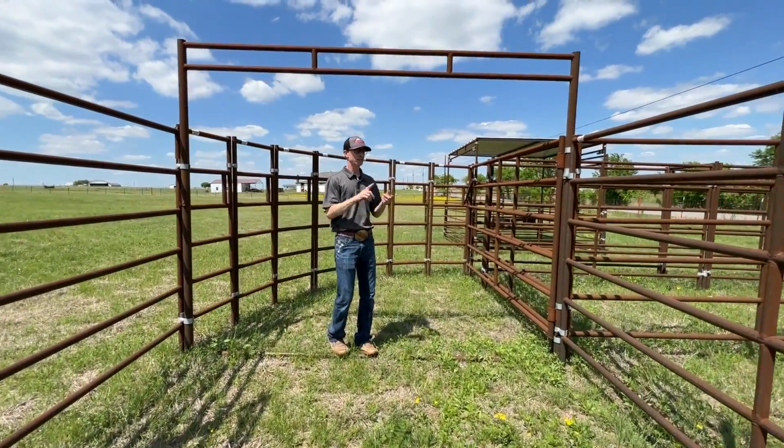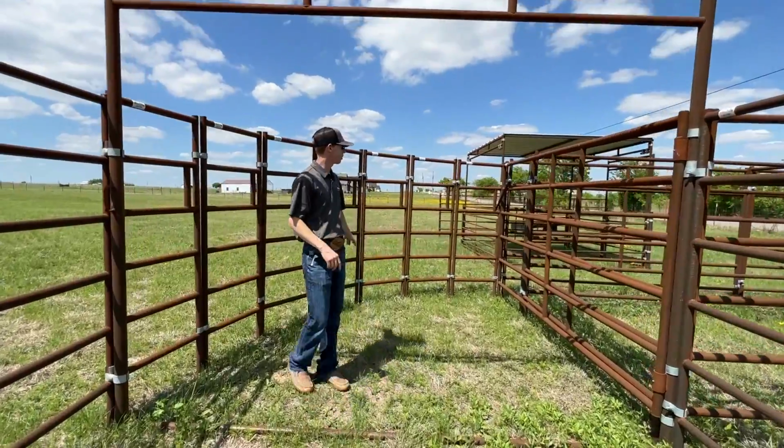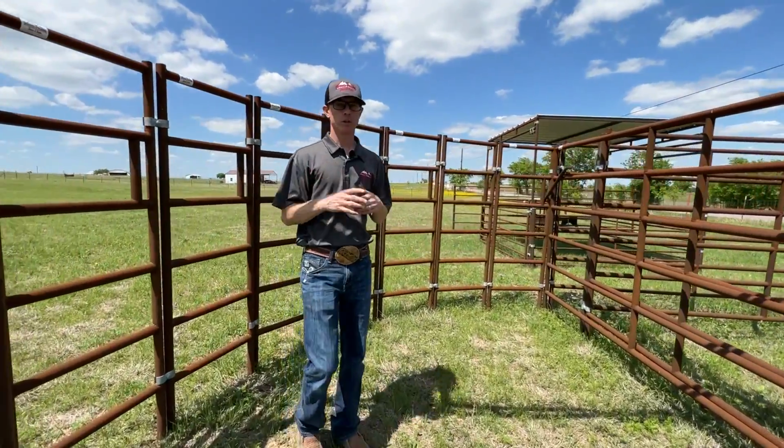So slide gates, bow gates, 10-foot bow gates, these smaller sweep panels, all some of our newest products here. Again, like I said, the biggest thing, we want to provide all the products that we can to help you for easy, portable, do-it-yourself, horse and livestock fencing solutions here at Seven Peaks Fence Barn. That's our goal. So thank you guys so much for watching.